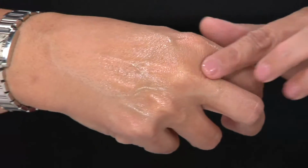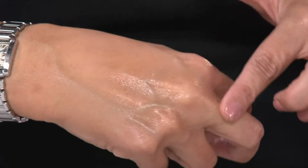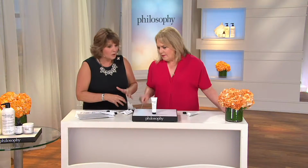Totally. So that's why I like to put that there for demonstration, because if it's able to pave in to the depth of those that are on your hand, and those are tricky, think of how it's going to pave in to the fine lines and wrinkles that are here.